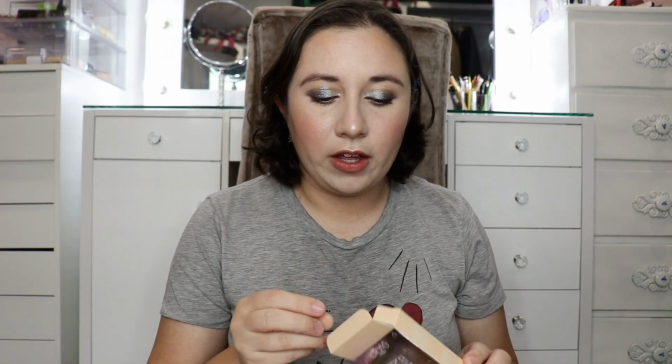So I did try this out today. I would say it is definitely a skin tint. It's very sheer. You can kind of build it up, but really not too much. I would say it's a pretty light coverage, maybe medium, but mostly on the light. Because I liked it, and I've been wanting to get a tint.